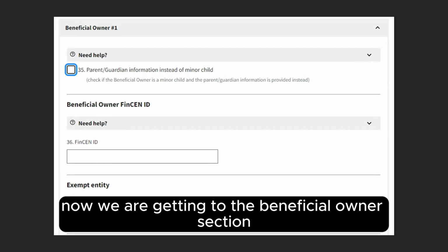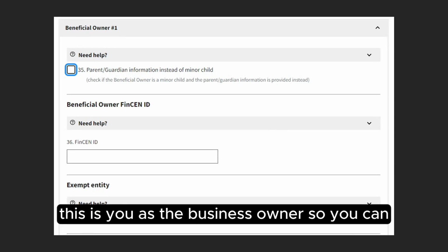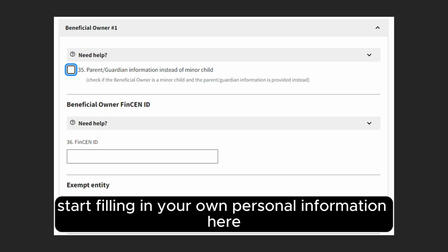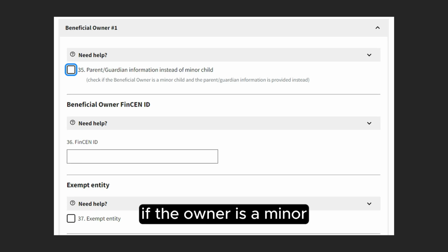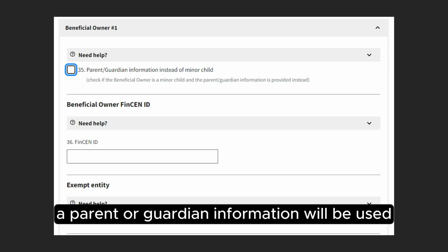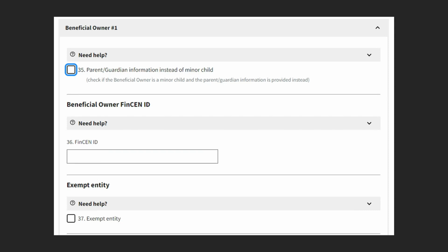Now we are getting to the beneficial owner section. This is you as the business owner. So you can start filling in your own personal information here. If the owner is a minor, so under the age of 18, a parent or guardian's information will be used instead of the minor's information.